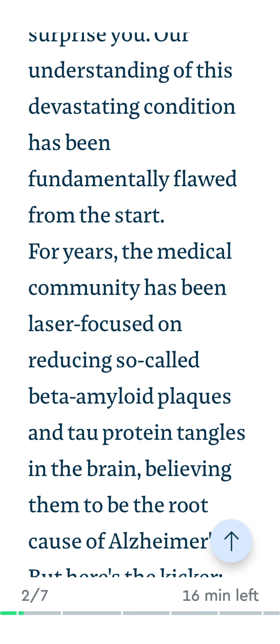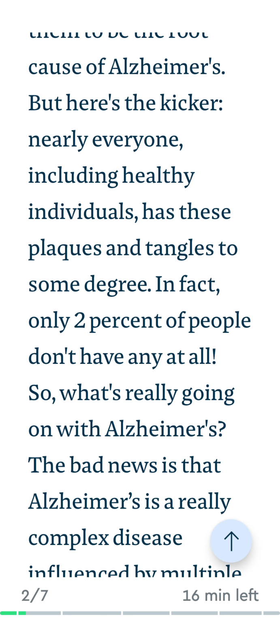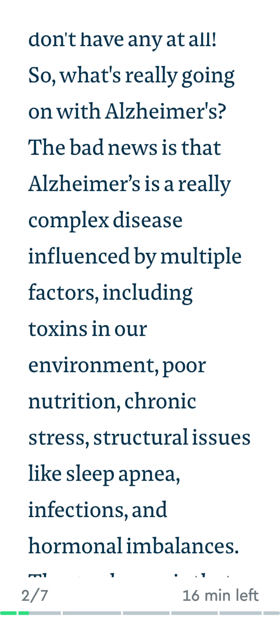For years, the medical community has been laser-focused on reducing so-called beta-amyloid plaques and tau protein tangles in the brain, believing them to be the root cause of Alzheimer's. But here's the kicker. Nearly everyone, including healthy individuals, has these plaques and tangles to some degree. In fact, only 2% of people don't have any at all. So what's really going on with Alzheimer's?